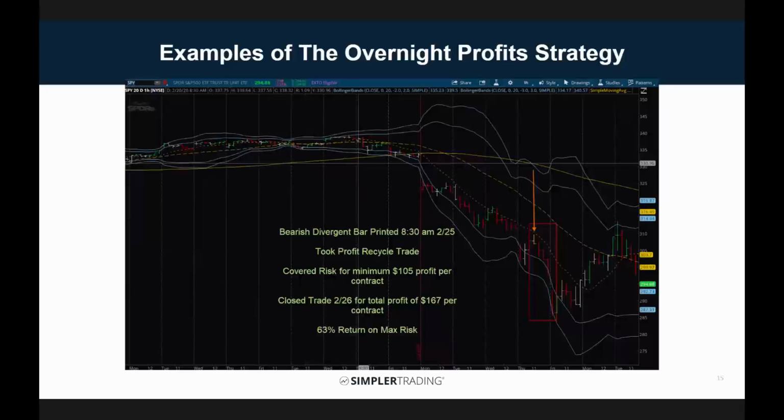So here's another example of the overnight profit strategy. We had another great signal print back in February. I took a profit recycling trade. This is on SPY now. I covered for a minimum profit of 105 per contract. So I was guaranteed $105 per contract. I had recycled my initial risk back into my account.